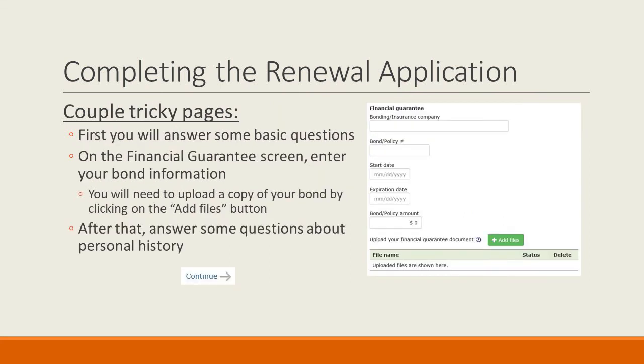Most of the online renewal process is pretty straightforward. For most of these pages, you will answer any questions and click on Start or Continue to move forward. One screen that might be difficult is the Financial Guarantee section, where you will enter your surety bond information. For most of these lines, you will enter the information that is printed on your surety bond, such as the bonding company and the policy number.